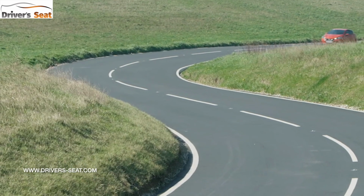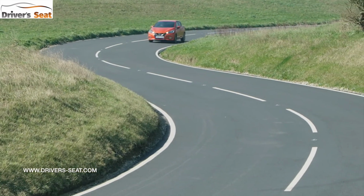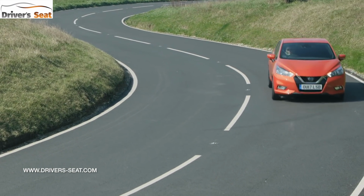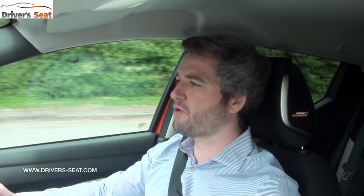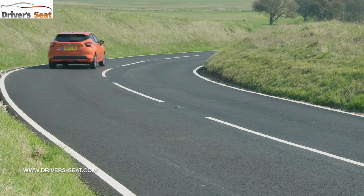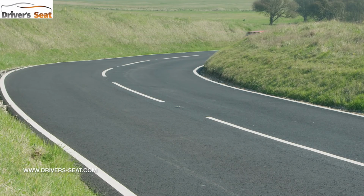It certainly doesn't compete on the same level as a Ford Fiesta for driver involvement. That's mainly because of the body roll going into corners due to the softer suspension setup for that comfortable ride, and the steering, it's not firmly weighted enough. It's quite light in feel.